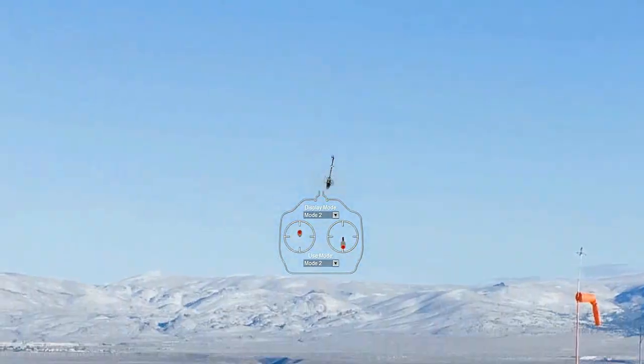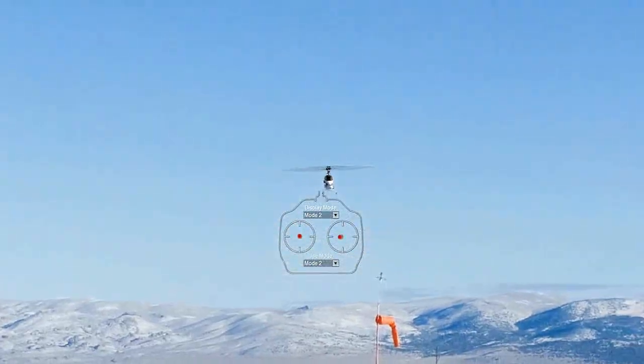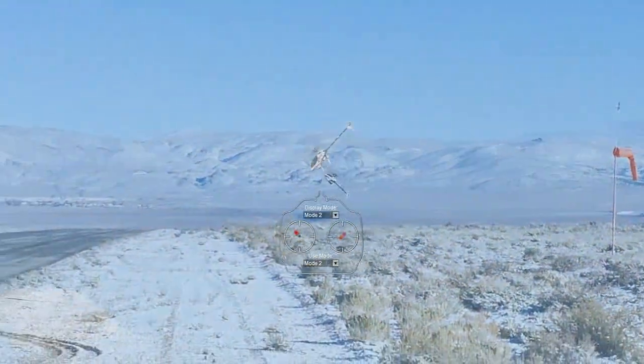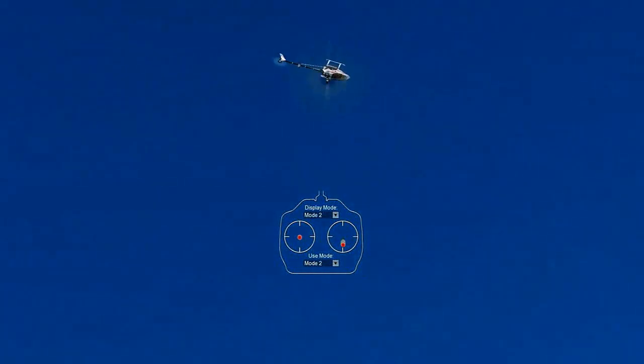Then at the top of the loop, just as you're inverted, back off the left stick to about 3/4 throttle. That relaxes the pitch, and if you don't do that, the heli will suck down when you're at the top of the loop. Don't over control it. And again, if you watch my transmitter, you'll see the tiny amounts of movements that I'm making.